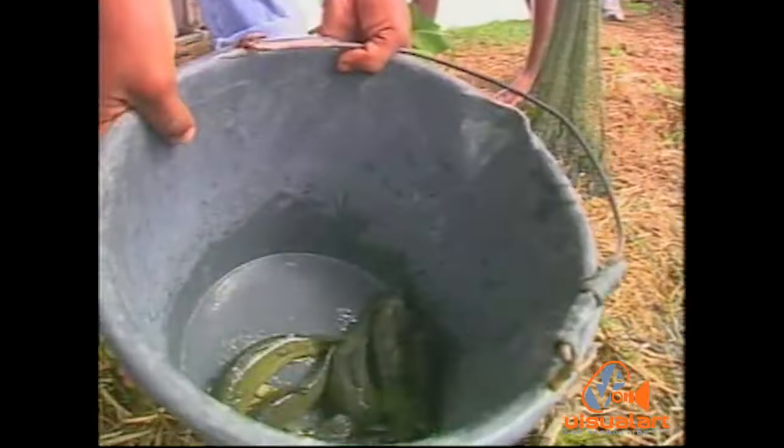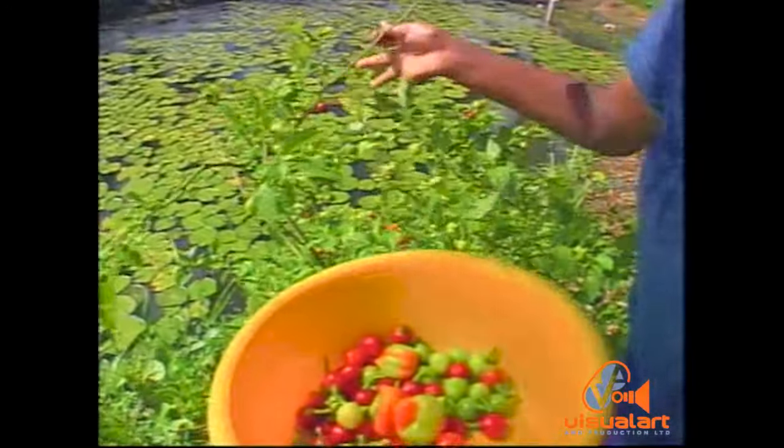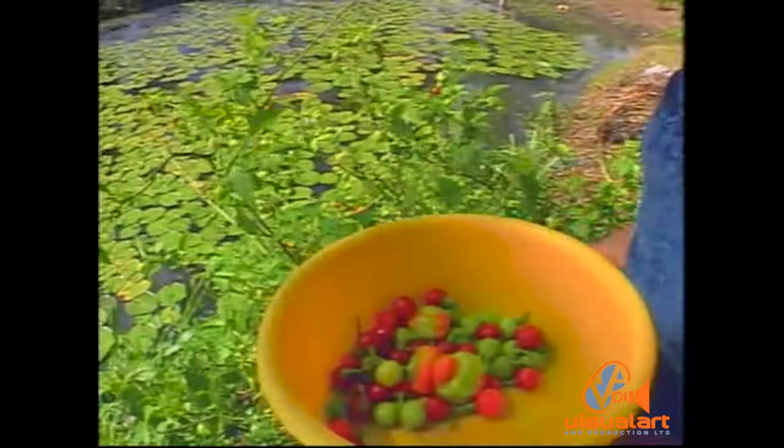All of the meals served here are seasoned with fresh local produce, like these cherry peppers picked from the backyard.